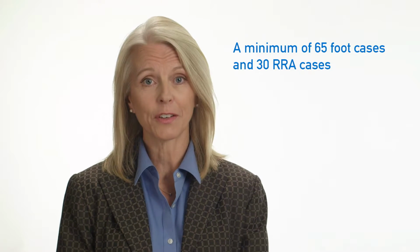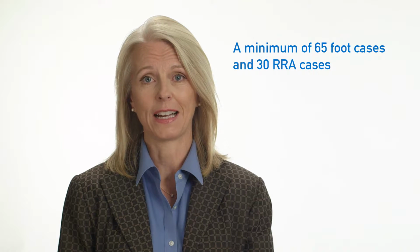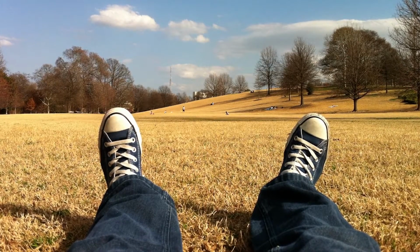And if you think you can wait until the last minute to log your cases, let me tell you otherwise. At ABFAS, we audit every log to ensure that our candidates have completed the proper surgical experiences. So my suggestion is to allot a few minutes per day to log your cases properly through PLS. At the end, you'll be happy that you did. Once you've logged at least 65 foot cases and 30 RRA cases, you're ready to move to Step 2.